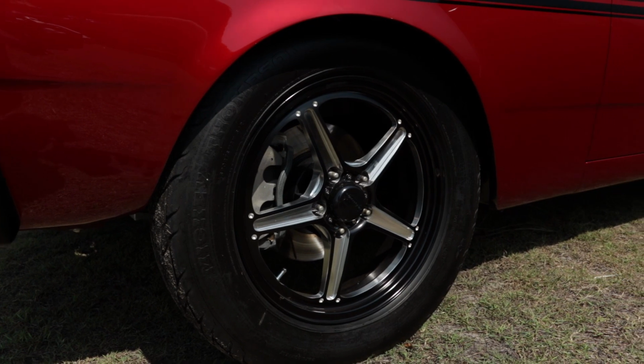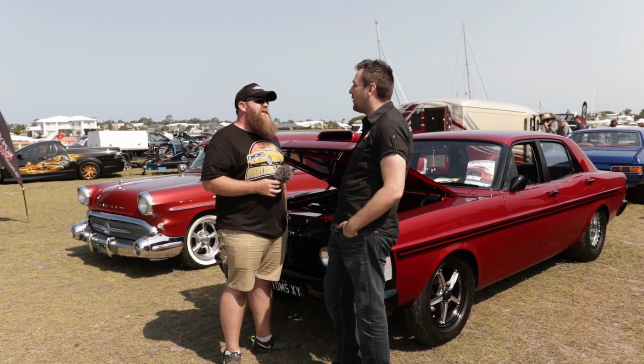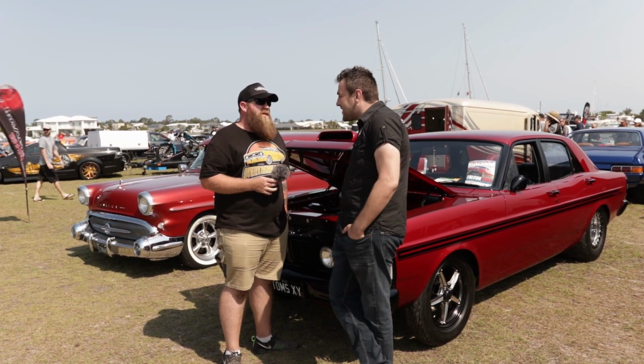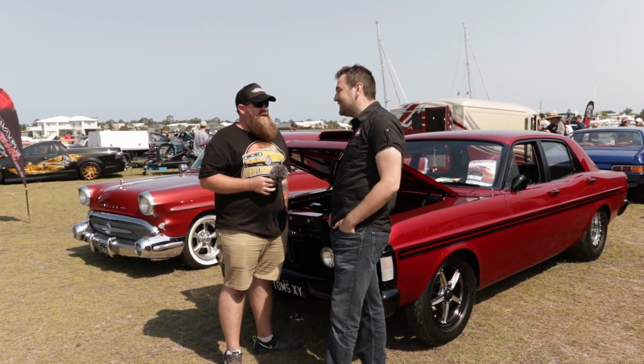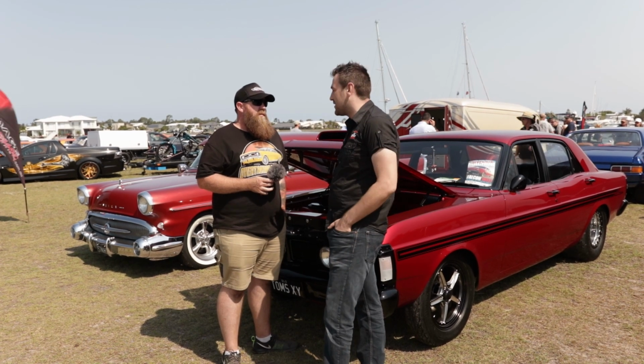Mate, this is a great car, but what was your first one? What was your first car? Oh, that was a Regency Red EF Falcon that I purchased at the auctions at the ripe old age of 18. A 6-cylinder, 400,000 kilometres, may as well have been an ex-taxi.